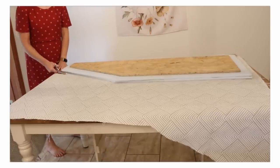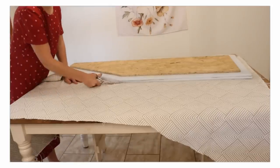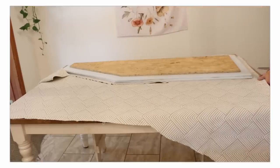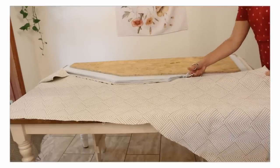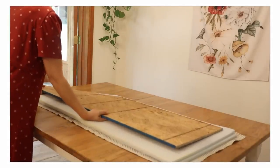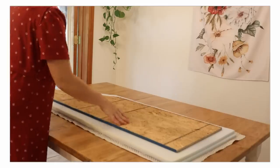And I did learn in doing this that if you can give yourself a bigger margin than I did here, as big as possible, maybe like 4 inches, it would help a lot with the strength of your arms when you're pulling the fabric and the foam around. So just a tip there that I learned along the way. And so I just cut that out. And so I had three layers. I had the fabric, the foam, and the wood.